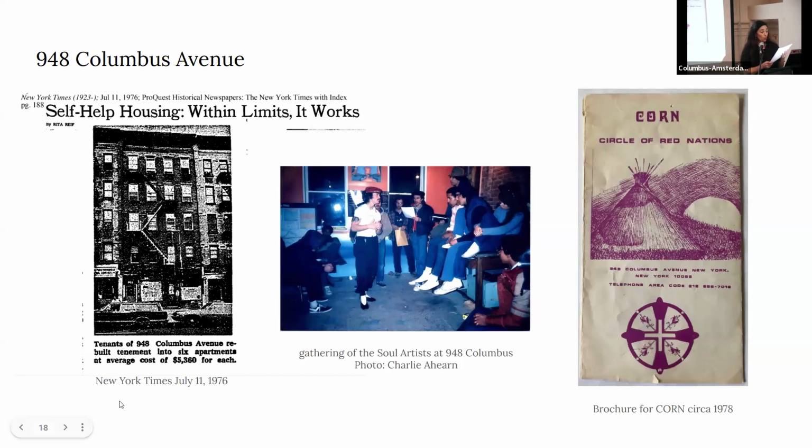"Cheryl had another group called CORN, Circle of the Red Nations. It was a nonprofit to help Native Americans and Indians from any part of the world to make it in New York."